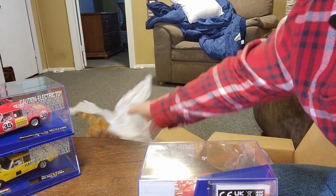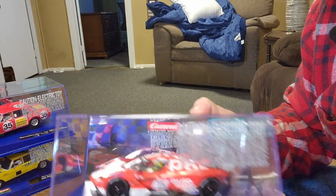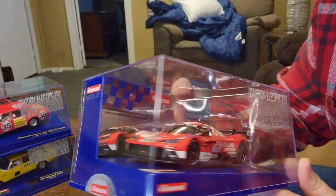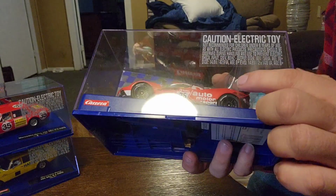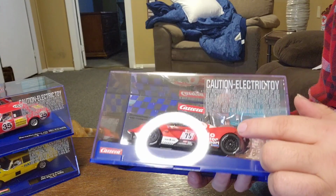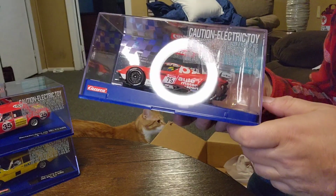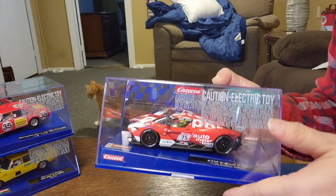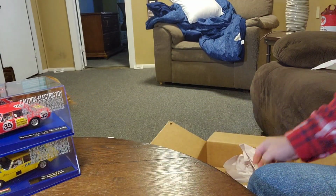Oh, wow. This is another new body style that I don't have. This is a KTM X-Bow. Wow, look at that. Oh, this is going to be fast. Now, I have another paint scheme of this coming for a racing pair, but I need to do something different with the lights on the camera. I don't like that light. I have a different paint scheme of this coming, but it's not arrived yet. So I will have a racing pair of this, but for now I'm just going to have the one.